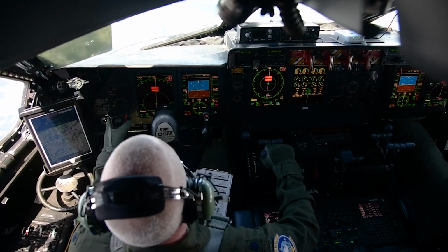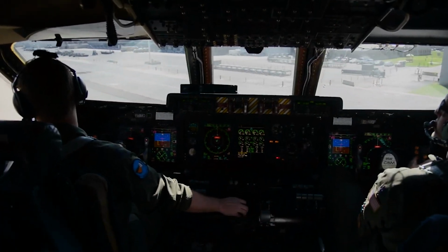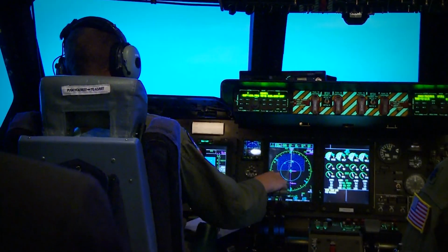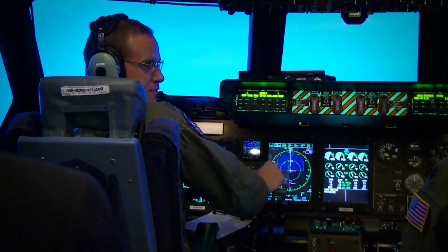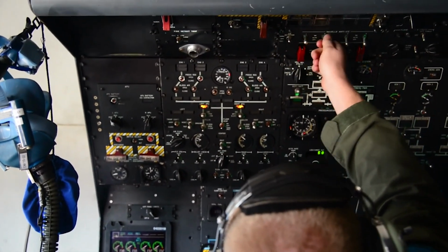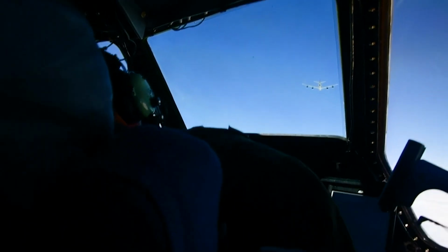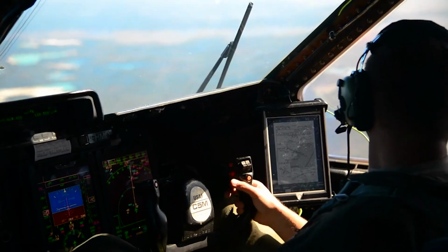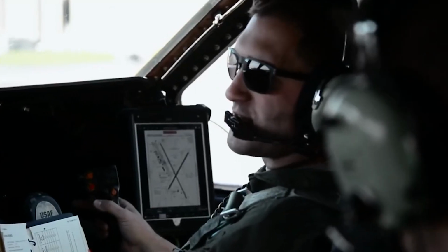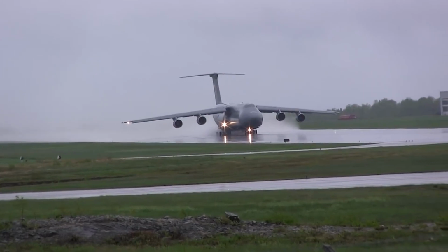The cockpit of the CH-5M Super Galaxy is a testament to cutting-edge aviation technology. Equipped with state-of-the-art avionics, including advanced flight management systems and multifunction displays, the aircraft offers superior situational awareness and ease of operation for its crew. Pilots benefit from digital flight controls, improved navigation systems, and enhanced communication capabilities, ensuring precise and efficient flight operations, even in the most challenging conditions.